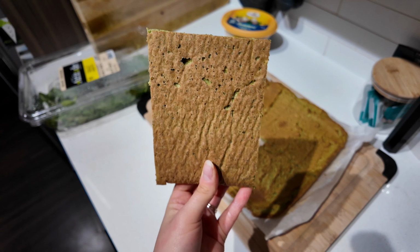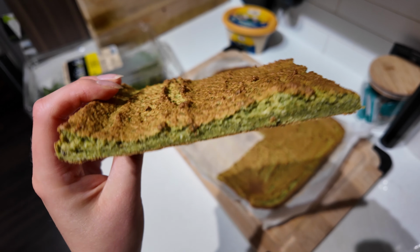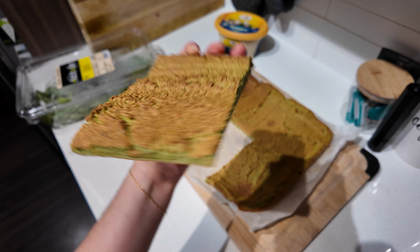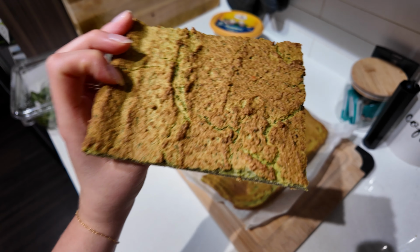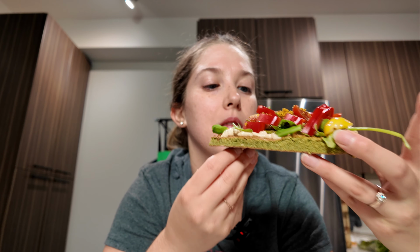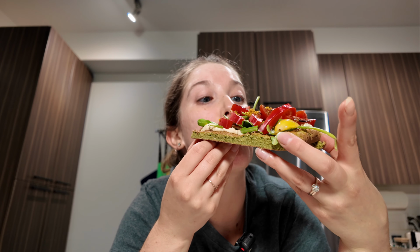Oh my goodness, you guys. This is a really cool, happy accident, and oh my gosh, look at it. You guys. Ooh. Bon appetit. That tastes just like a falafel, but in like a bread form. This is so cool.